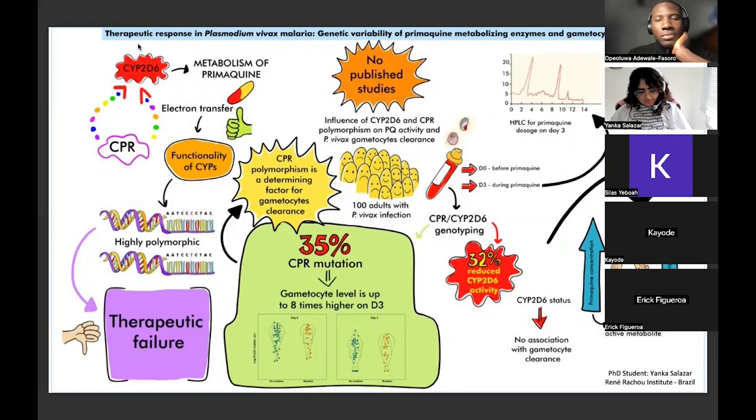We have other CYP mutations, yes. Like I said, CYP2D6 has a lot of studies for primaquine, but we also have some studies for chloroquine with CYP2C8. Some individuals with mutations in this enzyme have trouble metabolizing chloroquine. So yes, we have them for other antimalarials too. Not sure if that answers your question. It does, thanks.